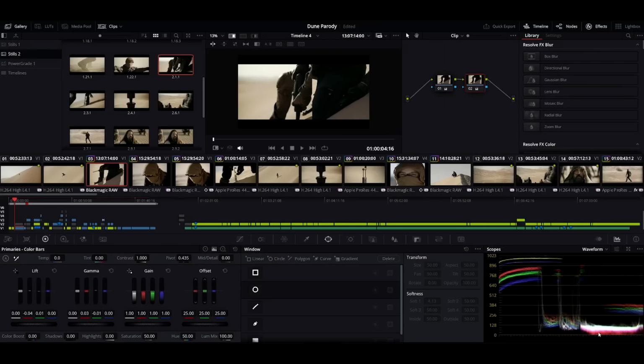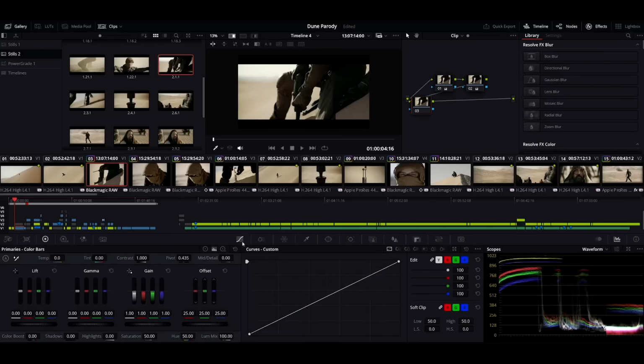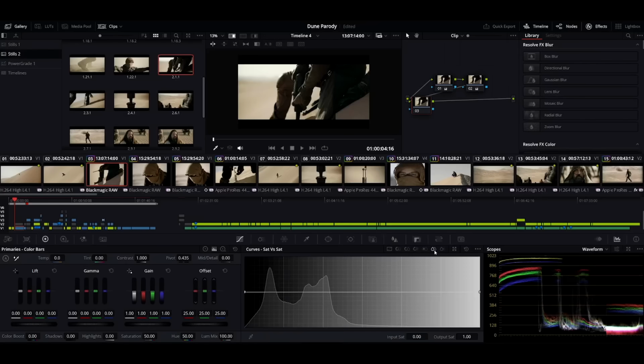We are losing a bit of our legal limits down here. So I make one more node and just reduce the amount of saturation in our shadows as a final little bit of extra work here. So we're going to go to Luma versus Saturation. Where is it? Here we go. I'm going to select our shadows, and we're just going to start desaturating.